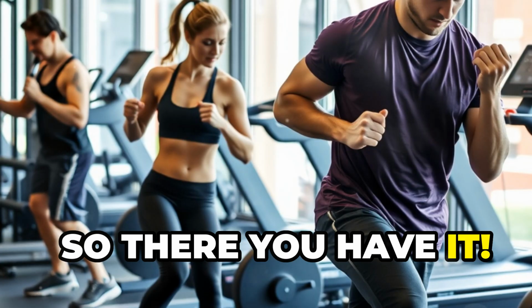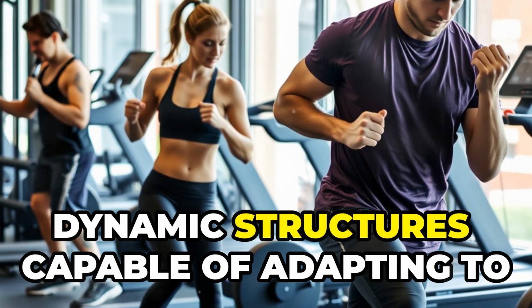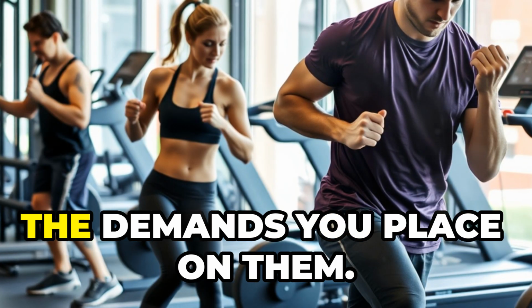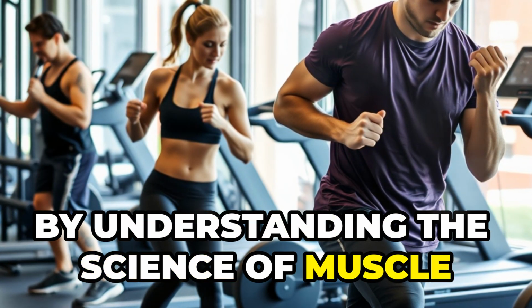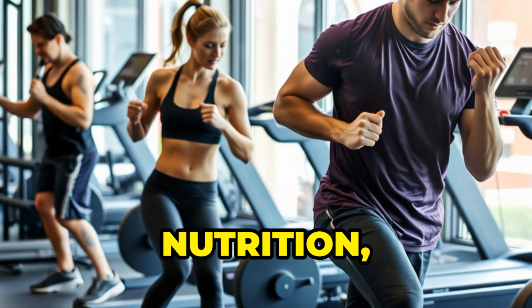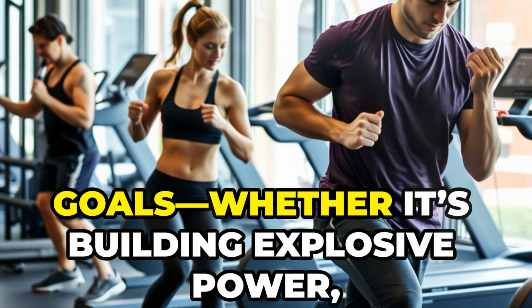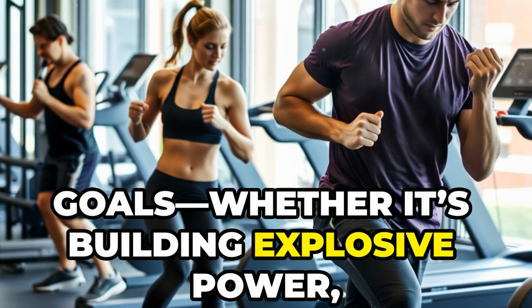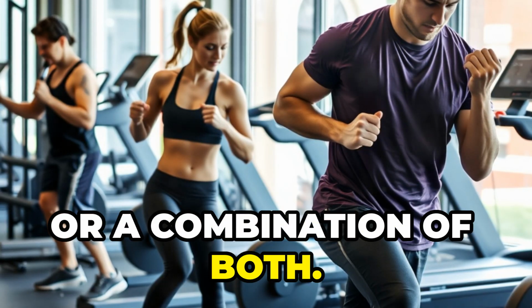So there you have it. Your muscles are incredible, dynamic structures capable of adapting to the demands you place on them. By understanding the science of muscle fiber growth and tailoring your workouts, nutrition, and recovery, you can achieve your unique fitness goals, whether it's building explosive power, enduring stamina, or a combination of both.